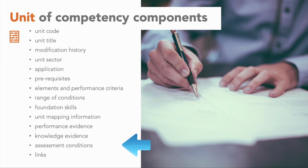The assessment conditions outline how an assessment really should be undertaken. Although it doesn't describe the methods to be used, it does outline the conditions in which it should be undertaken, usually within a workplace or a simulated environment that closely resembles a workplace. It will also list the required access to resources for that particular assessment. The links will normally take you to companion guides and other information that are non-endorsed components of a training package.